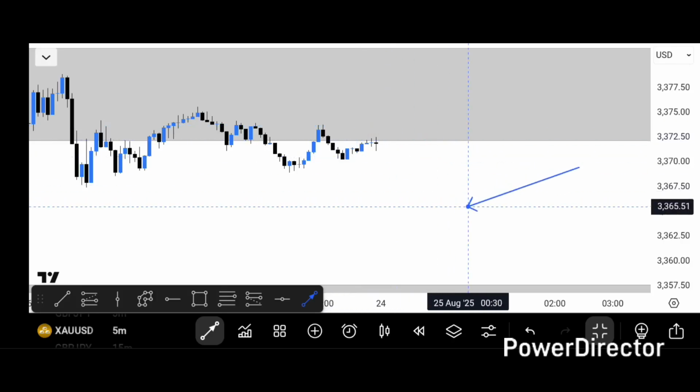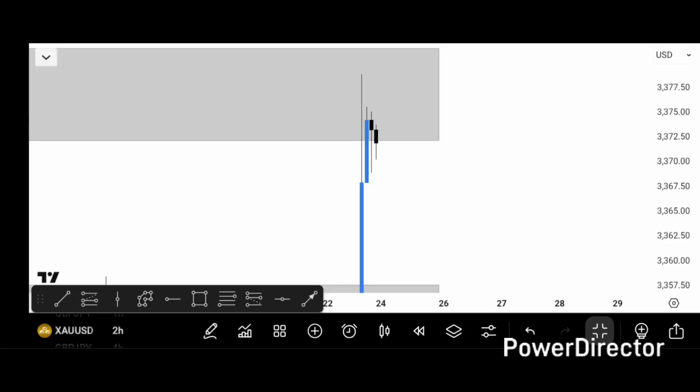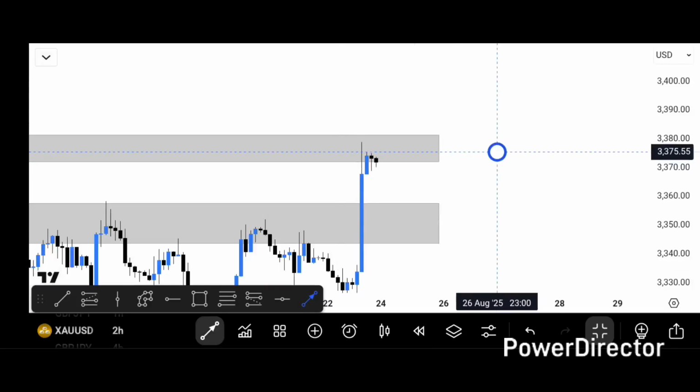So that's it on gold. Once price drops back down, then we can look at the structure price is forming. Then we'll know if price is going to continue bullish or if it's bearish. But for Sunday or Monday, that's what I'm expecting on gold, for price to go bearish from here back down here.